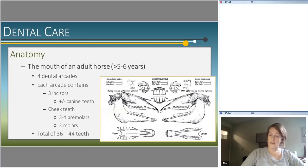Then they have cheek teeth. So back here we call these the cheek teeth. The first 3 are premolars. Some horses, if they have a wolf tooth, will have 1 more premolar right there, so they might have 4 premolars. And then the back 3 teeth are the molars. So in an adult horse, they will have anywhere from 36 to 44 teeth.